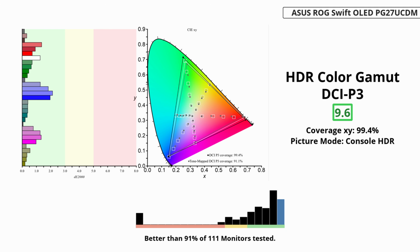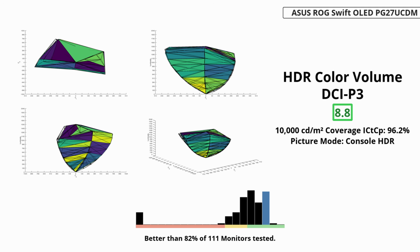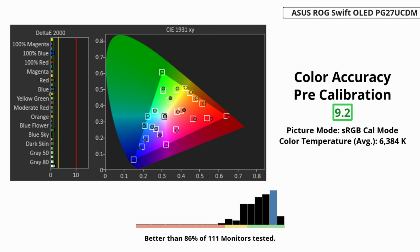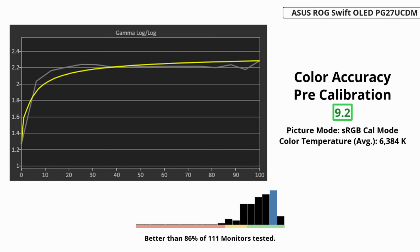It also displays a wide range of colors in the common DCI-P3 and the wider Rec 2020 color spaces, and colors are accurate in both. Plus it displays dark and bright colors very well, so content looks vivid. Even in SDR, colors are very accurate before calibration in its dedicated sRGB mode. It locks colors well to the sRGB color space, and there are minimal inaccuracies throughout.